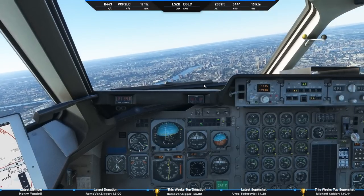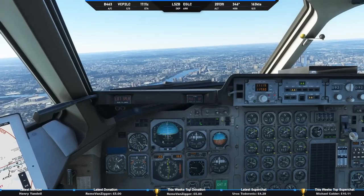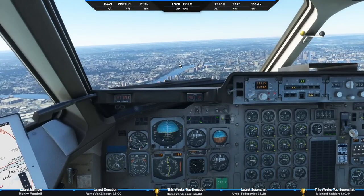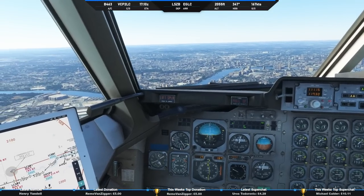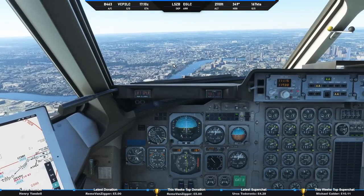Do I have to go out of RNAV mode to get the ILS to work? Yeah, thank you, RavH. Answered my question. So what I'll do, as soon as it gets to Oddleg and it turns right, I'll go to heading select.